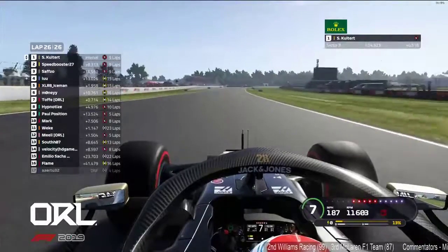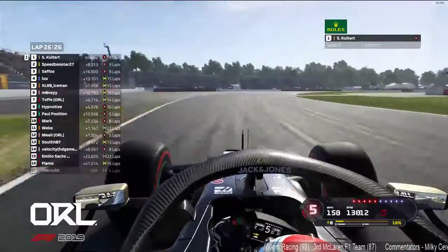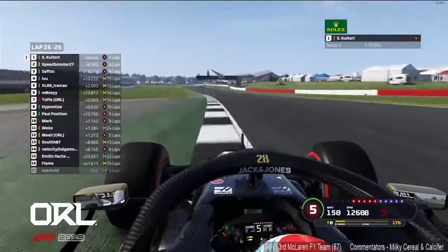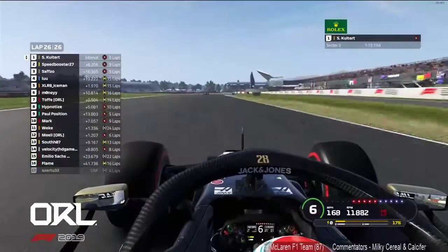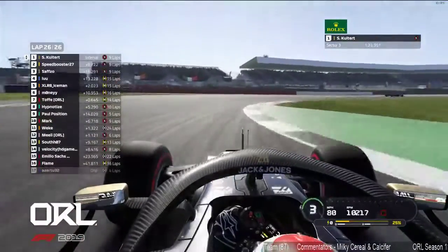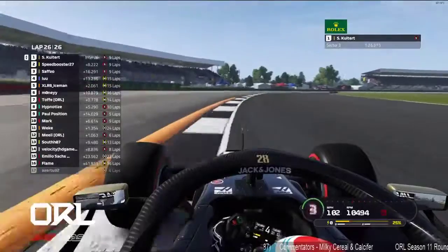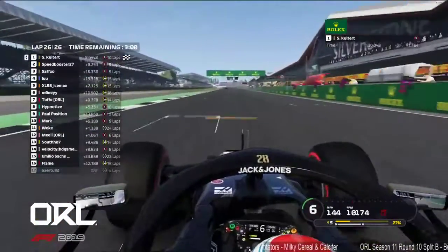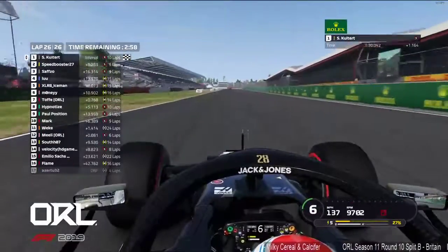Yep, and Weke doesn't make it. But here we go. Quittert closing in on another victory. I think we said it would be his second victory. This would be his second win. He's had a disqualification, but no such thing today. Quittert comes round, he weaves, and he will take the victory.